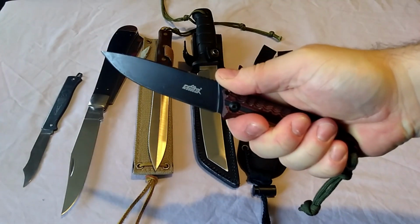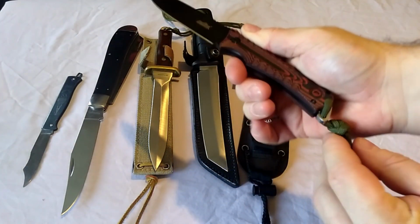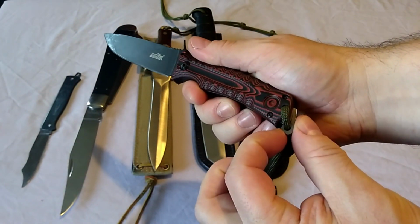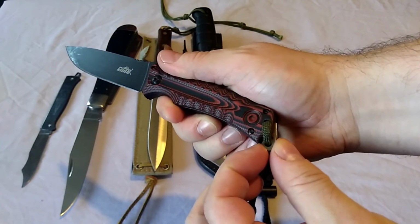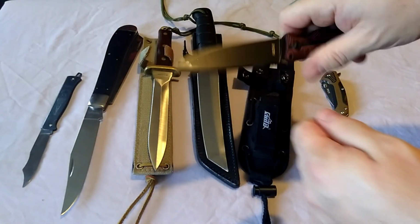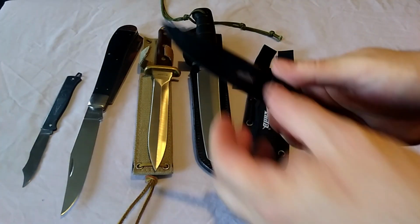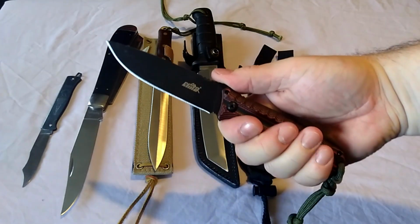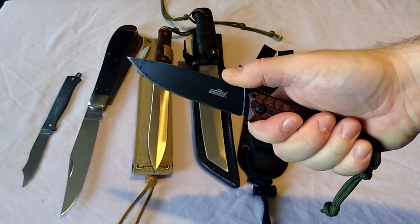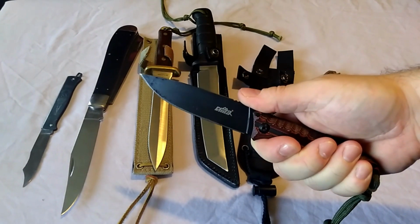Nice comfortable handle. This bit here, you undo this string and that comes out, and that's actually a ferro rod, and it's got the cutout on the back ready to strike it. Has a decent edge on it. But yeah, it's an overall nice little workable knife, and it's good for what I want it for.